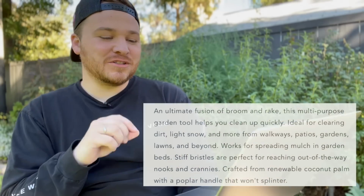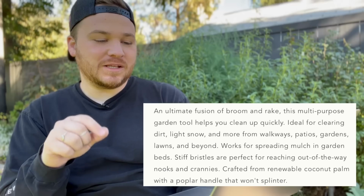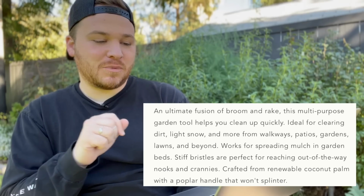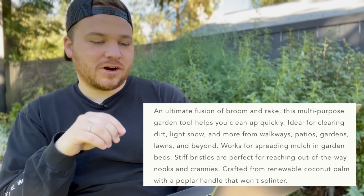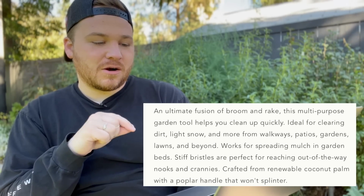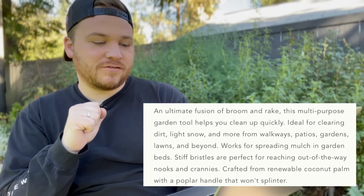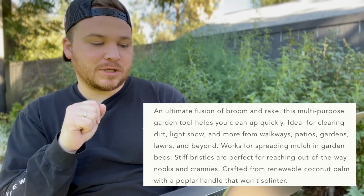It says, an ultimate fusion of broom and rake. This multi-purpose garden tool helps you clean up quickly. Ideal for clearing dirt, light snow, and more from walkways, patios, gardens, lawns, and beyond. Works for spreading mulch in garden beds. Stiff bristles are perfect for reaching out of the way nooks and crannies. Created from renewable coconut palm with a poplar handle that won't splinter. It's amazing. I love this broom rake thing.